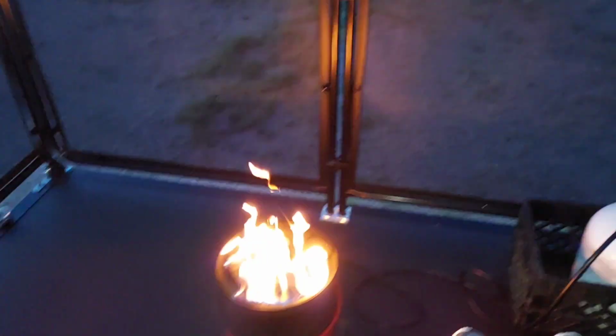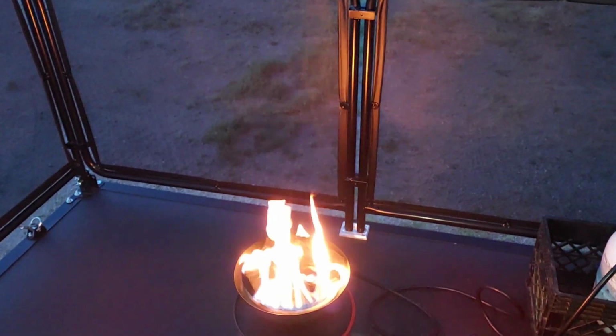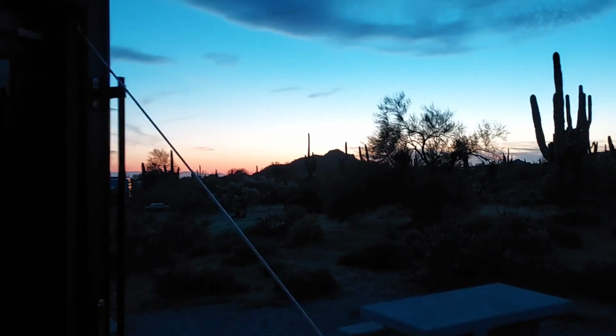Gonna listen to a little Mark Levin. I'll show you our setup that we got. Real nice out here. Got my drink. Beautiful night.